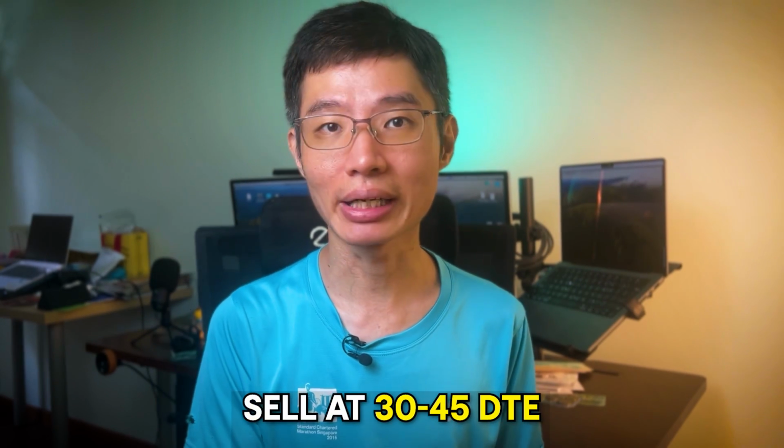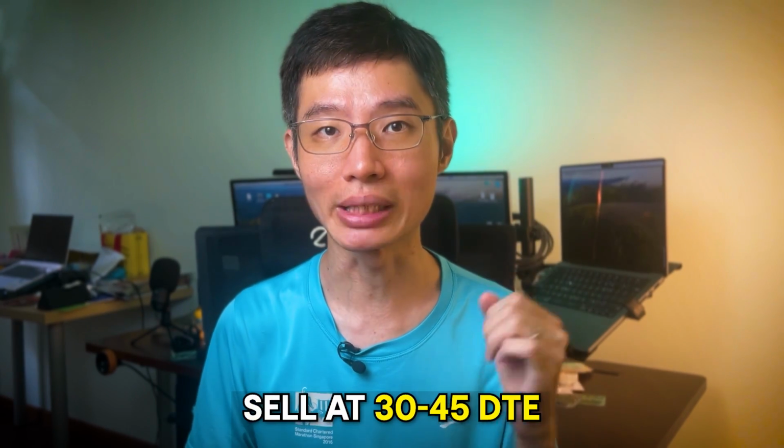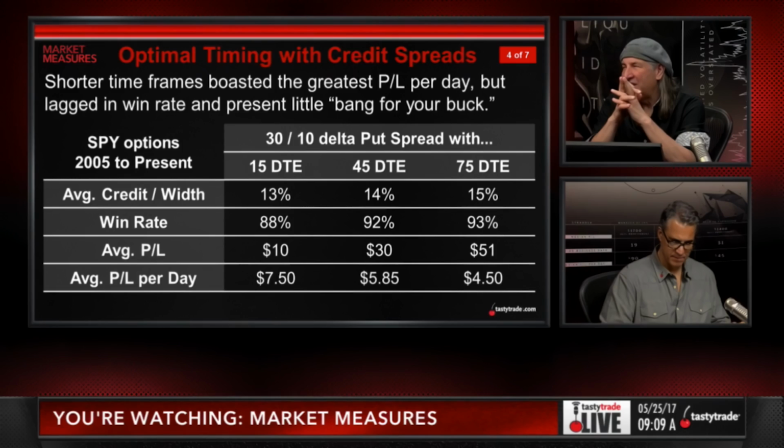2. You should try to sell at around 30 to 45 days to expiry. Now, some people prefer selling spreads with shorter days to expiry because they feel that the lesser days means lower chance for the stock to move. But here's what the data says. Tasty Trade back-tested selling SPY put spread with a 15 DTE, 45 DTE, and 75 DTE. And what they found is that the longer your days to expiration, the higher your win rate.